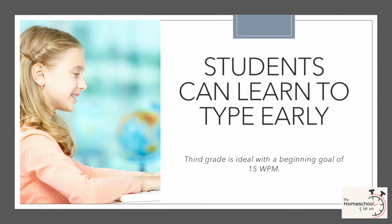So, number 1. Students can start learning to type early. While I wouldn't recommend teaching your child to type in kindergarten, there is evidence that learning to type beginning in 3rd grade when a child is 8 or 9 is ideal. A couple of reasons for this is the fact that finger dexterity and independence is more developed, and students are usually able to focus on finite tasks longer at this age.